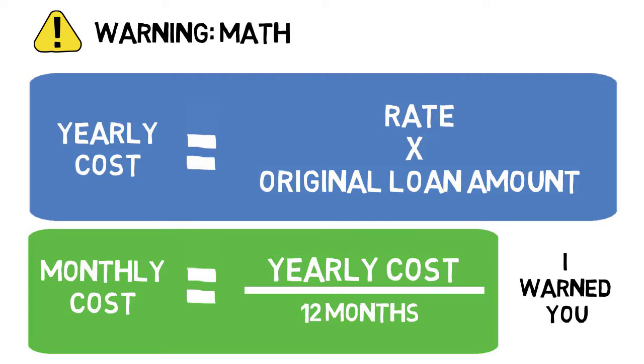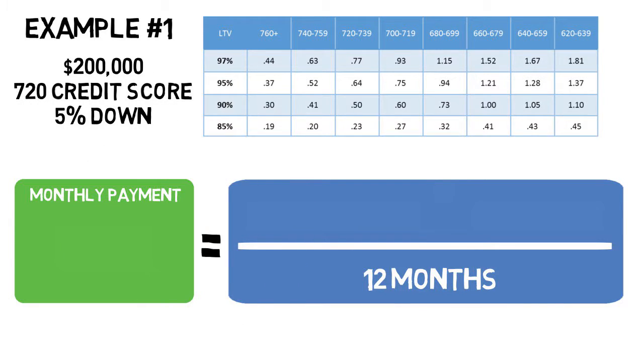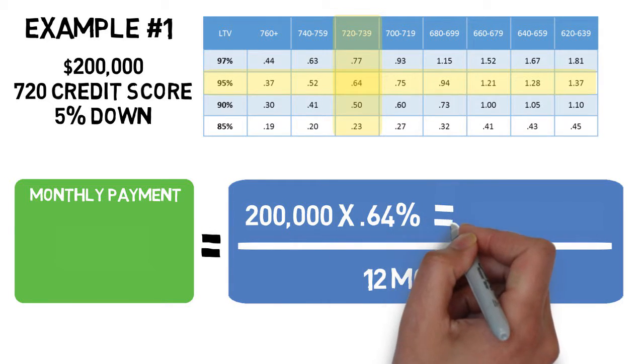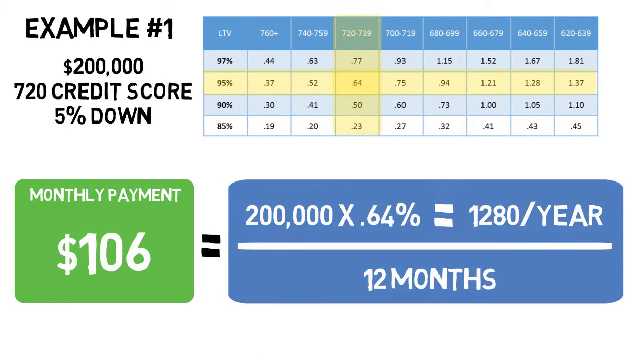Let's do a few examples. Let's say you're buying a home. You have a 720 credit score, and you're borrowing $200,000 after making a 5% down payment. That makes our rate 0.64%. So, how does this add to your monthly payment? Well, $200,000 times 0.64% is $1,280 annually, which means it adds $106 to your payment every month.